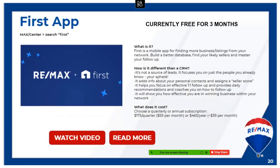The first app, this is new in 2020, late in the season. And what it is, first of all, you get it free for the first 3 months. If you loved it, if you found it was bringing you new business, then you would be signed up for $39 a month after that. But if you try it for 3 months and you don't feel that it's giving you the bang for the buck, then you wouldn't sign up.